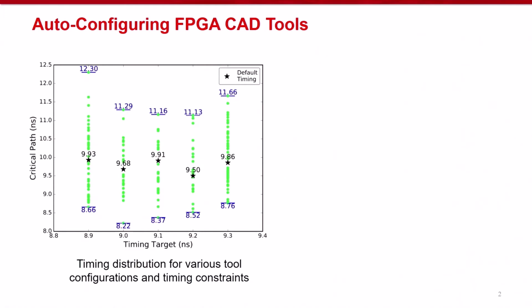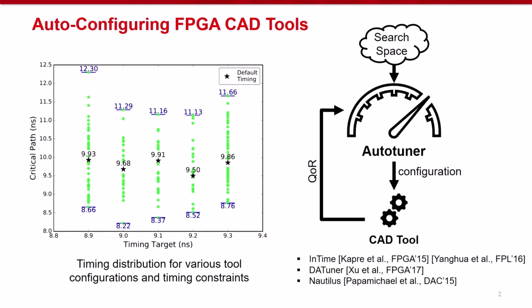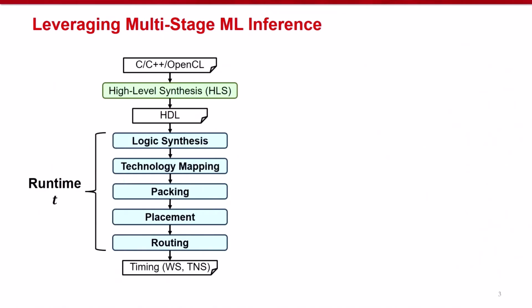The size and complexity of the search space, as well as the time-consuming evaluation of each design point, makes efficient design closure highly challenging. That is why a number of autotuners have been proposed for automatically optimizing compiler configurations. Still, the challenge with the existing autotuners is iterating over this time-consuming CAD tool flow, which consists of logic synthesis, mapping, packing, placement, and routing stages.